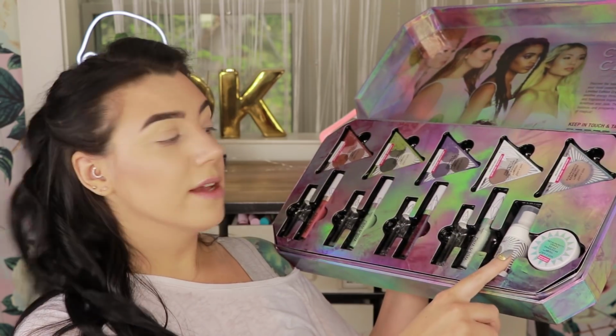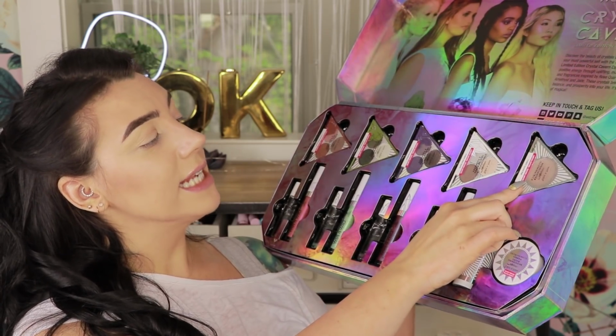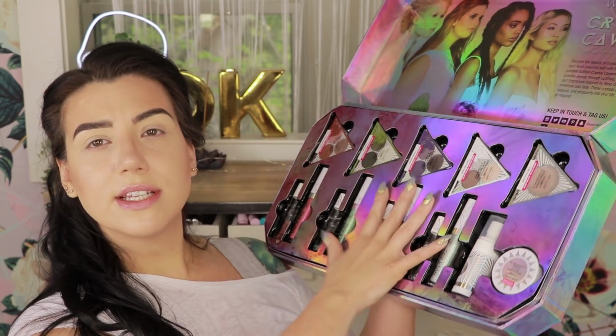Then on top of that, we have a MEGAGLO setting spray, MEGAGLO brightening highlighter rocks, and a MEGAGLO highlight illuminatress, which is like a bouncy highlighter, which doesn't usually work out well for me. We are going to try to make this work today using suggestions that you guys left me the last time I complained that I didn't like the ColourPop Super Shock ones.